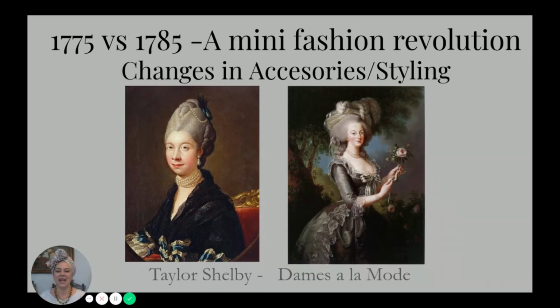But we're going to really break these down, going element by element, which hopefully will allow you to make better choices about your own costuming and also to help identify some of these changes in styling if you're looking to date some images that you're seeing in your travels around the internet as well.